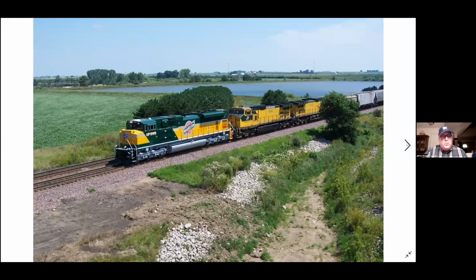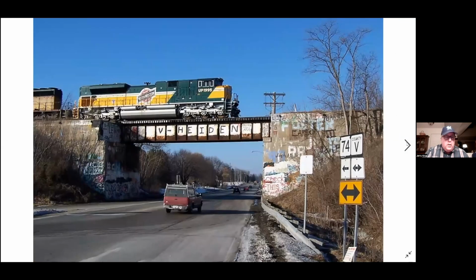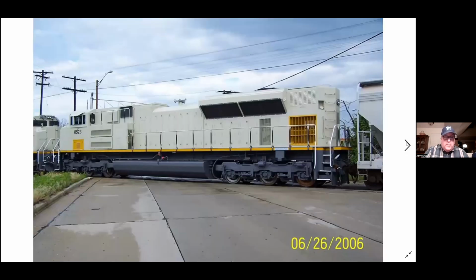This was on its inaugural run west from downtown Chicago. This was taken from at Rochelle. And this was taken out in Sussex, my favorite of the shots I've taken of this unit, on eastbound. This is what the unit looked like on the way to Horicon to the paint shop, UP 8523 in transit.